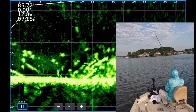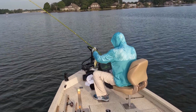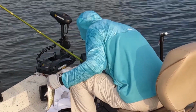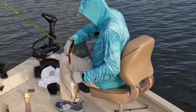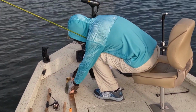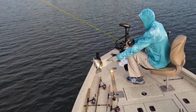There's one, 12 feet out. That's a better fish. That's a white crappie. I choked it too. That's 12 and an 8, just about. White crappie. He's bleeding. I'm gonna put him back.